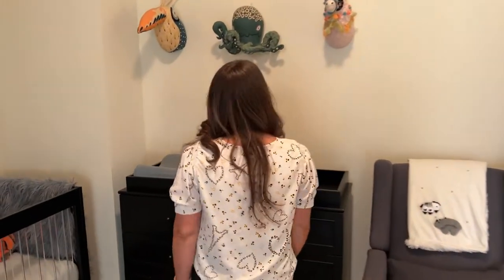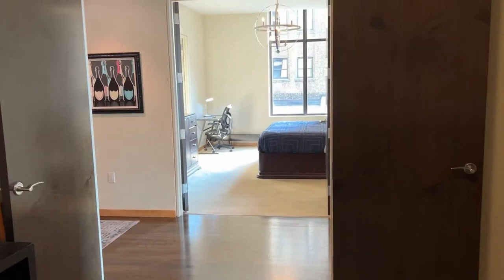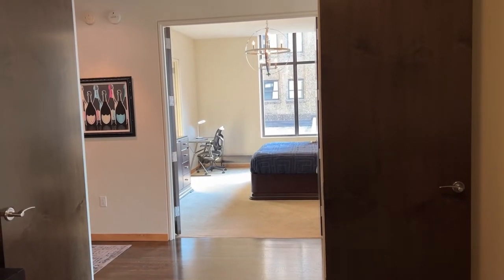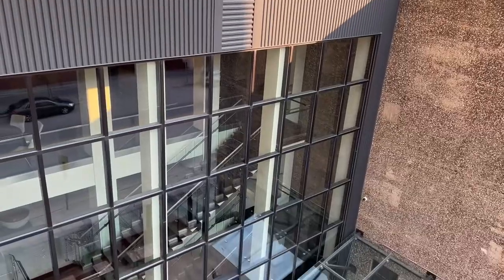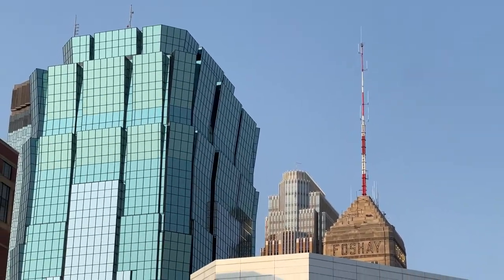Cute. Oh, this is a beautiful nursery. This is very cozy and it has these wonderful double doors. When you imagine living downtown, seeing the sights and sounds, the lights of the city around you at night, this is what we're talking about.